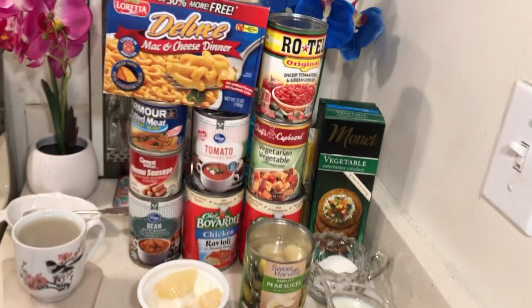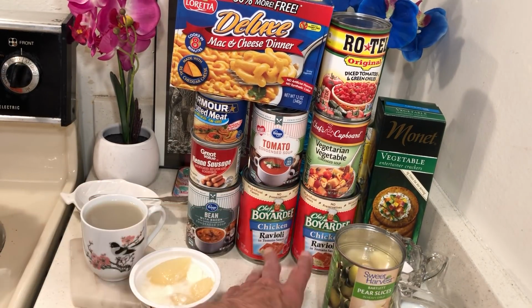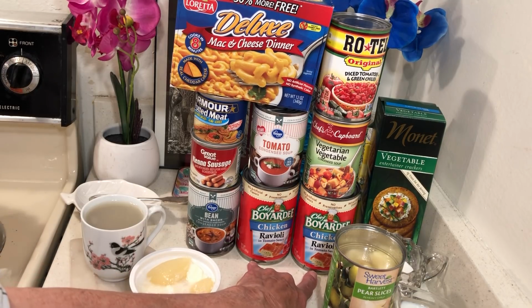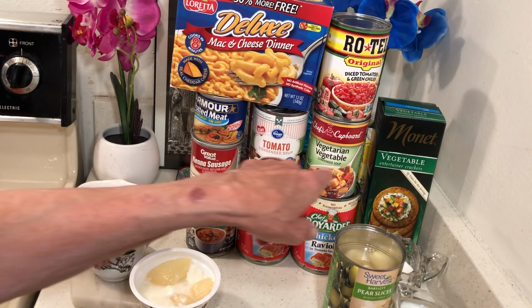So, okay, let's pretend I went to the food bank because I didn't have much money. They will give you 2 canned meals, sometimes, depending on what they have. I bought these 2 at Grocery Outlet for 50 cents each. And then they give you soup.